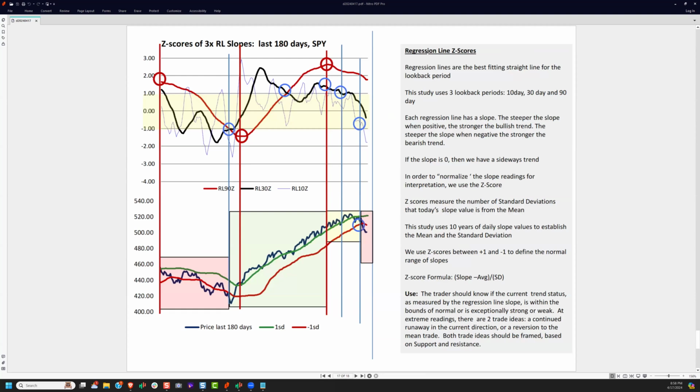And this is that downside bias short term. We're well below the river. The river is turning over. The RL30 has really committed to the downside. The 10 period has broken out of the yellow zone. The 90 has rolled over.